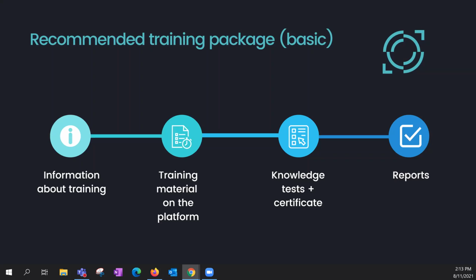It's a simple process, and you have a satisfied client. His employees have passed the training. They have certificates, and the customer has a report on the training. Also, he could show it if there is some audit coming in the company.